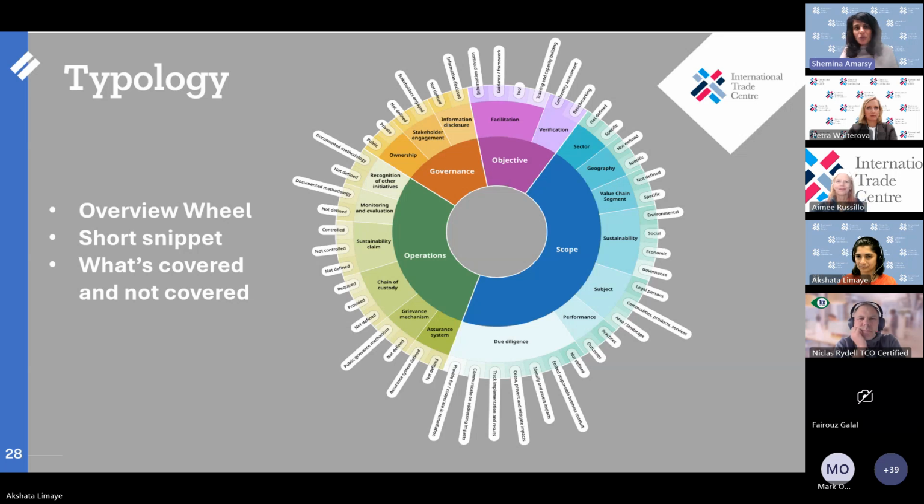And on top of that will come a short snippet presenting what the standard is about, what it covers, and again, is it a verification initiative or a facilitation initiative? You will find all those definitions. Is the sector coverage defined or not defined? And at the bottom of your screen, you see the due diligence steps as well. So from the standards map data that you are filling in the back end, certain of these steps will be highlighted if they are addressed in the normative requirements of standards.